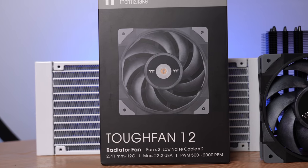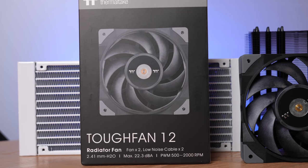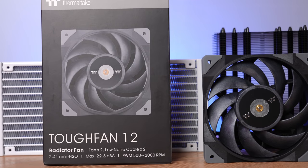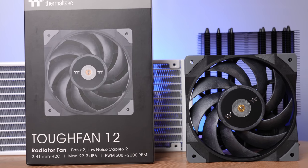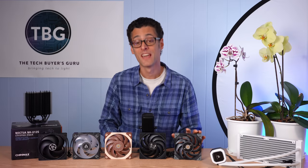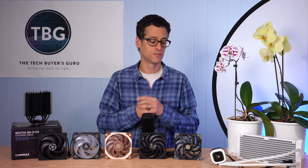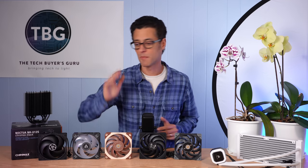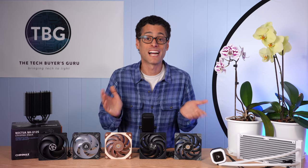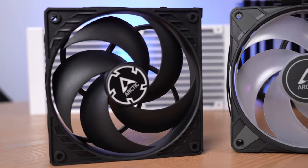Finally, we have the Thermaltake ToughFan 12. A lot of people have called this a clone of Noctua's. I'm not going to get into that argument here. Frankly, this is probably a clone of the Nidec Servo Gentle Typhoon. And ultimately, I'm not here to try to differentiate between these and say someone's copying someone else or, hey, everyone's breaking the law. That's not the point. I just want to find the best fan. Here's a closer look at the lineup.